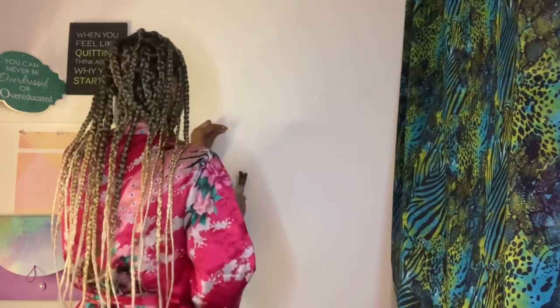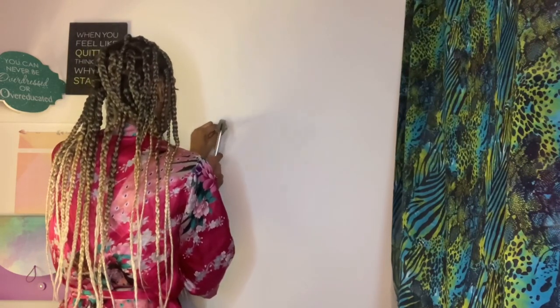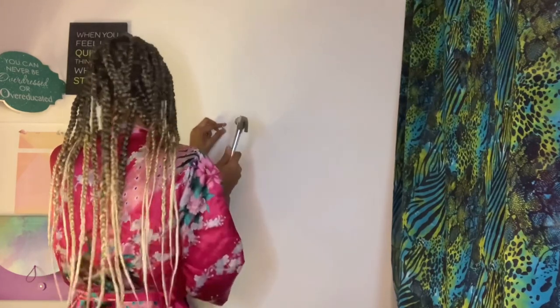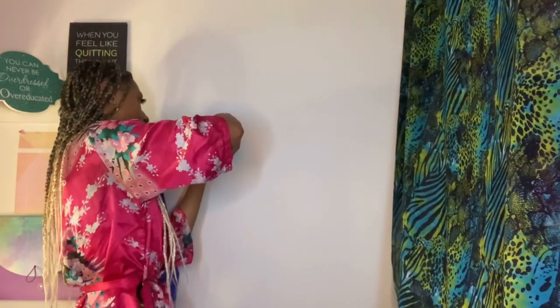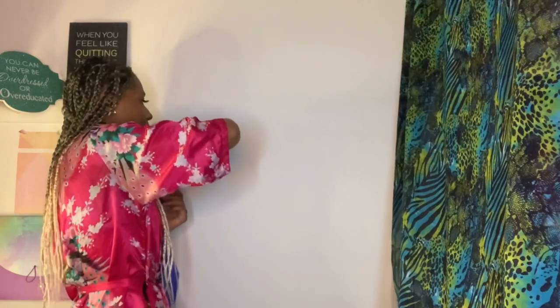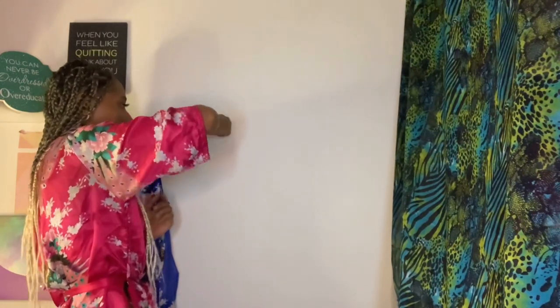I'm going to do my nails after this. I didn't do them because I knew I was going to be hammering stuff. And then I just screw it in instead of hammering all the way in. If this one actually goes, the other one went perfectly fine. Now this one probably won't even go. Of course. Oh, there it goes. There it goes.